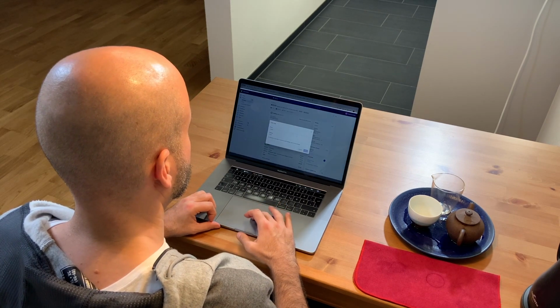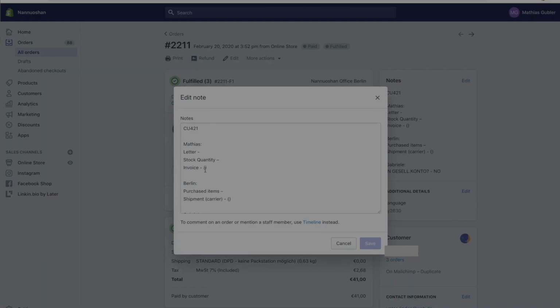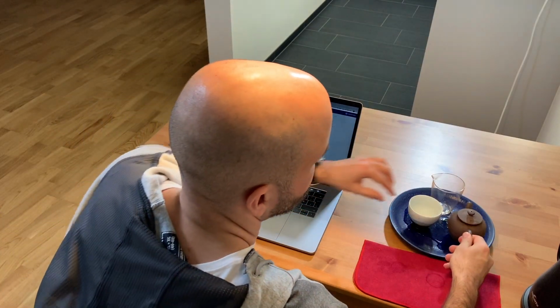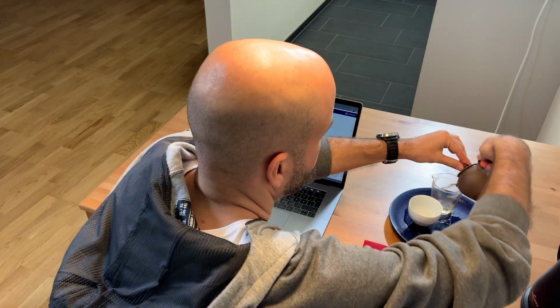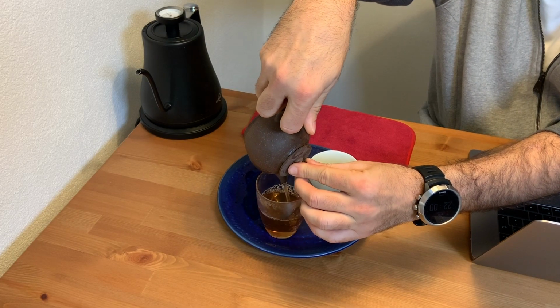He goes back to the order and reopens the note that he was showing you before. And here he marks the order number, the invoice number, and he writes that that particular invoice is done. This is because we all work in different locations. Matthias is in Zurich, I am in the US, our guys are in Berlin, and so we want to have some traceability of what we are doing.